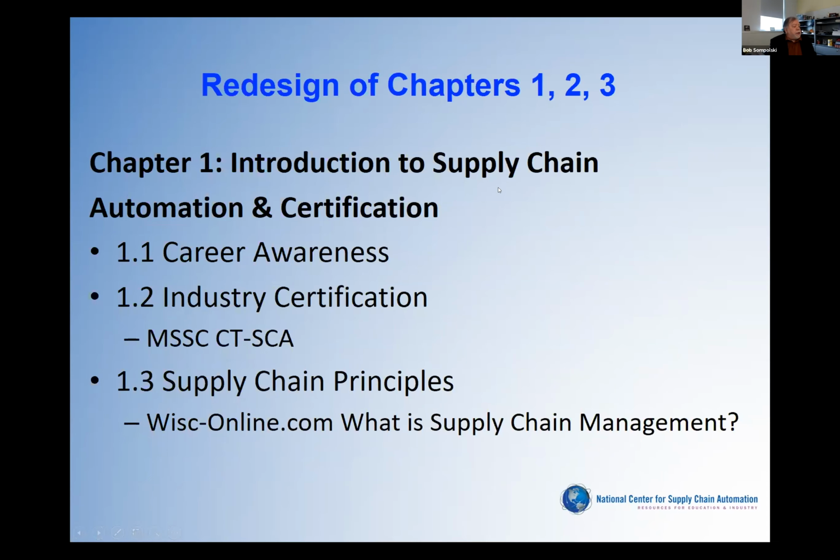So our redesign of the first 3 chapters basically squeezed them into one chapter. We updated career awareness materials from the first edition. We included the new MSSC Certified Technician Supply Chain Automation certificate that Leo Reddy will be talking about later. And a big thank you to Bruce Davidson in helping us develop material for that part of the book. And we included a new widget from wisconline.com, which I believe was originally a NSF supported project that surveys supply chain management.